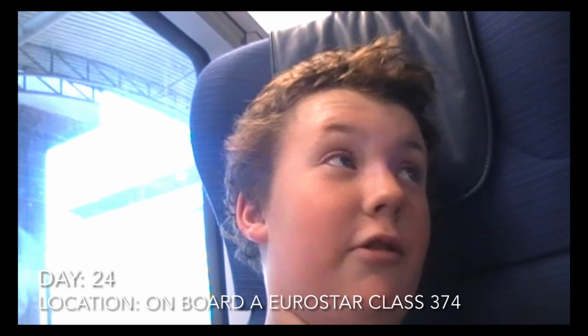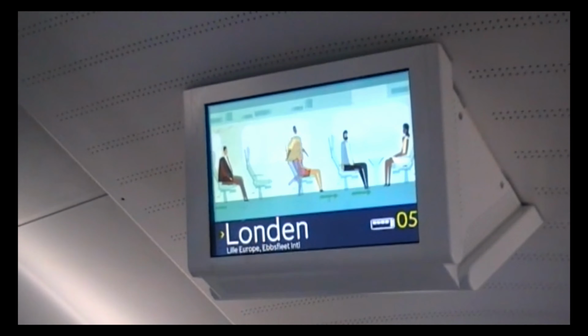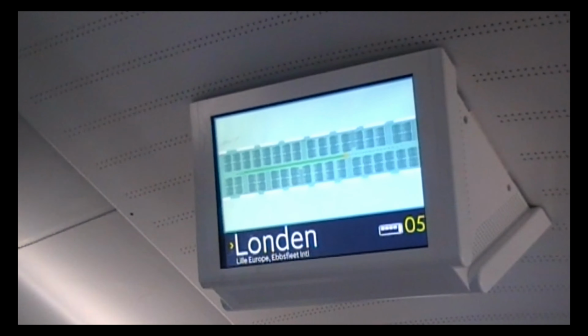We are on the train now. And it was very nice, as it had great air conditioning and really comfortable seats. And there were even TV screens throughout the train.